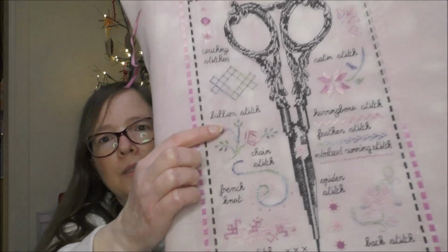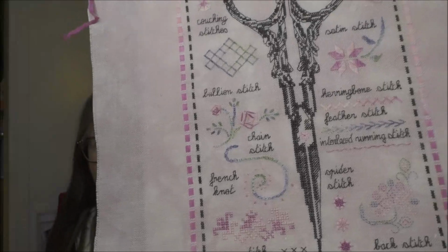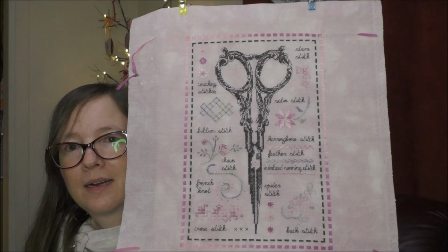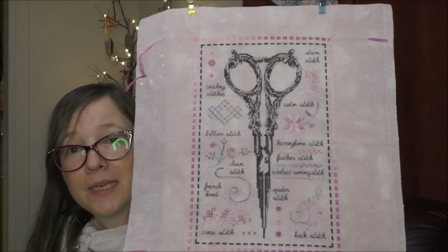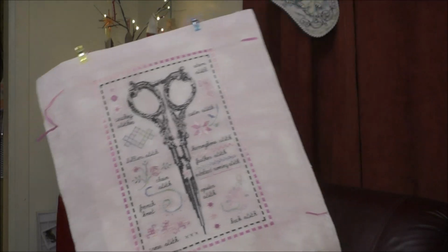So the bullion stitch is this right here, and I have to do it in another project currently, and I need to look up the YouTube video again because I just need to do it a lot more regularly to stay on top of doing it beautifully. So there's that.